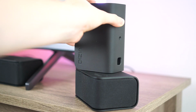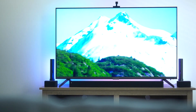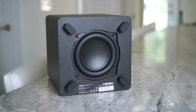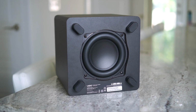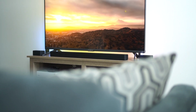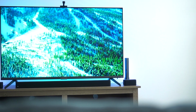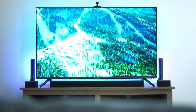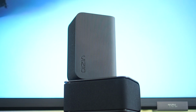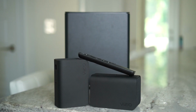You can set it up however you want to best fit your room. The mids and treble are extremely clear, dialogue is clear, even with its thundering bass. And again, the DTS Virtual X Surround and the Dolby Audio does a fantastic job at producing a floor-to-ceiling 3D surround sound at only 200 bucks. It's really impressive the sound that comes out of these little surround sound speakers, a smaller size subwoofer, and this soundbar. Truly impressive for what you get for 200 bucks.